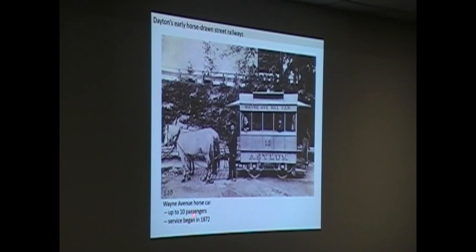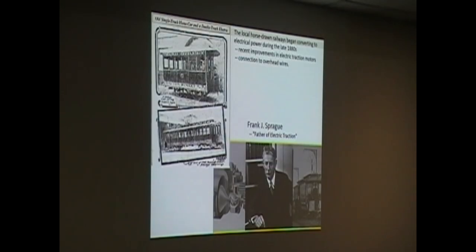This served up to 10 passengers. Horses would bring it up the hill. Service began about 1872 with this, and there was a number of these horse-drawn railways in Dayton.